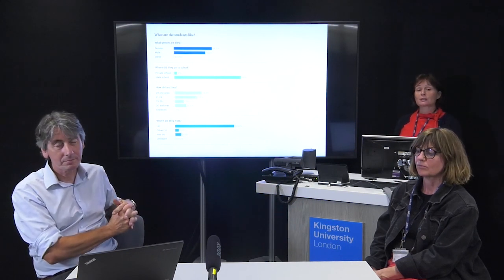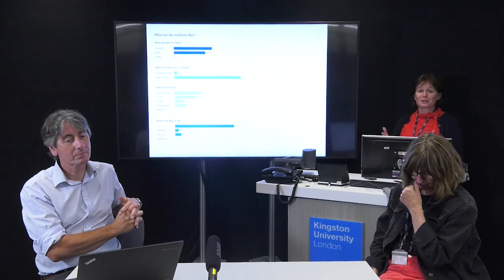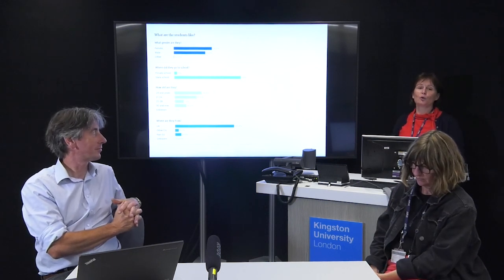Just in general about who we are, these are some general demographics about our students. We have slightly more females than males. Most of our students went to state schools rather than private schools. Most of our students are the typical undergraduate age group, under 20 or between 20 and 24. We do have some older students who are considered mature but are still in their 20s, and then we have a small cohort of mature students. So we have a nice mix of people in our student body.